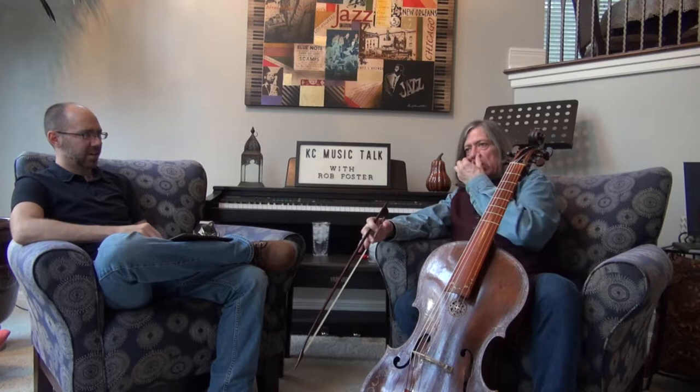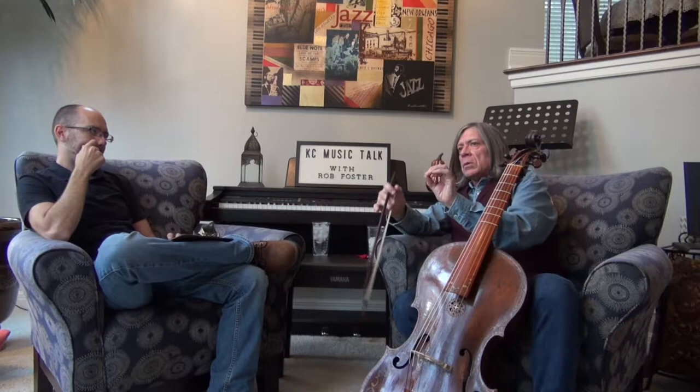In classical, it's very standardized. All our cellos are at a certain size because Stradivari made it that way. The orchestra wants it. And so people ask, five string? Why would I play a five string? How can I play like that? I don't want to dive into improv, et cetera. That's the second thing.